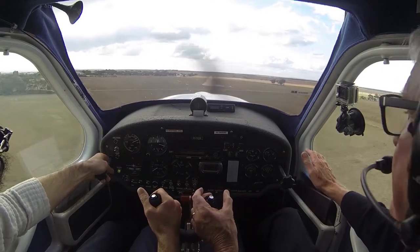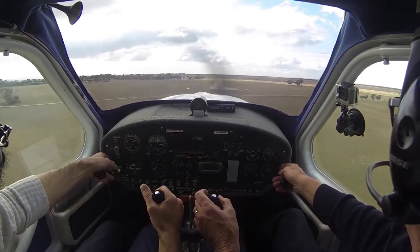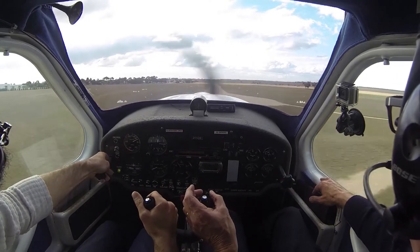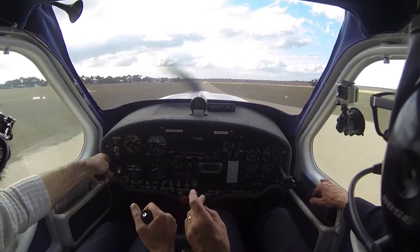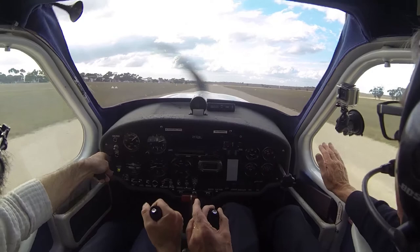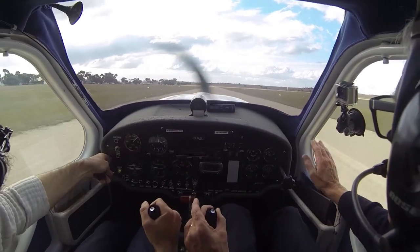So hang on, fix that. Bit of power. Yes, a trickle of power. That's it. Hold it there. Fast. There is wide. So I keep it. No, keep it there. Keep it there. You're fine. 60 knots was fine. Yeah. Keep the nose off the ground.